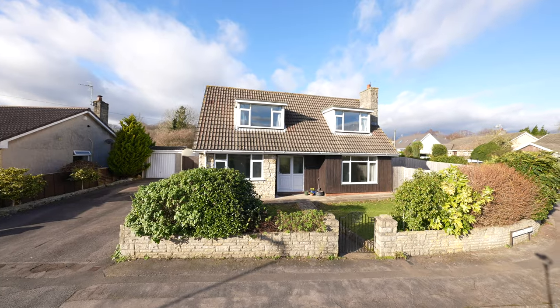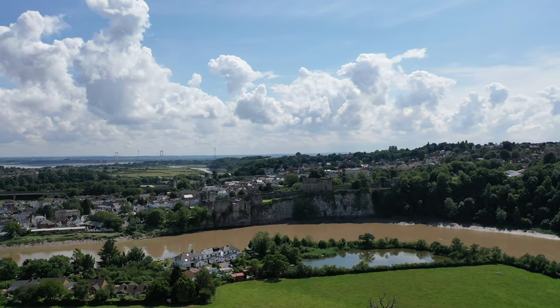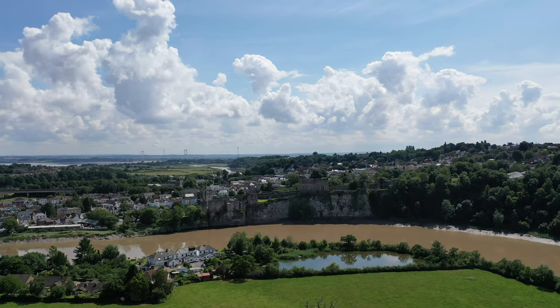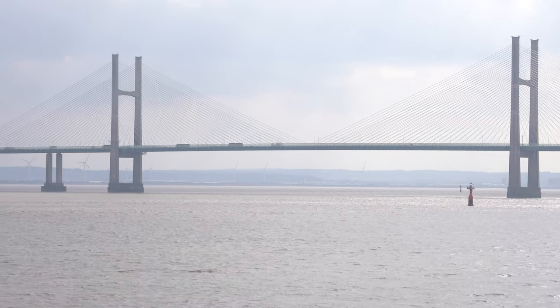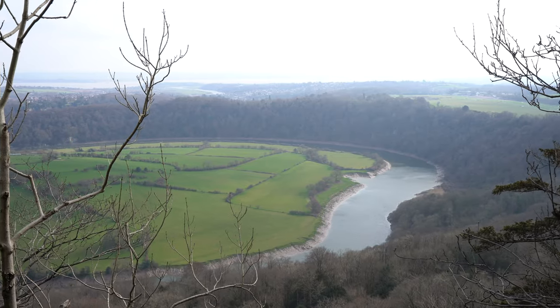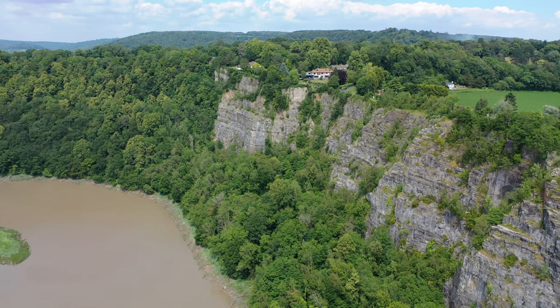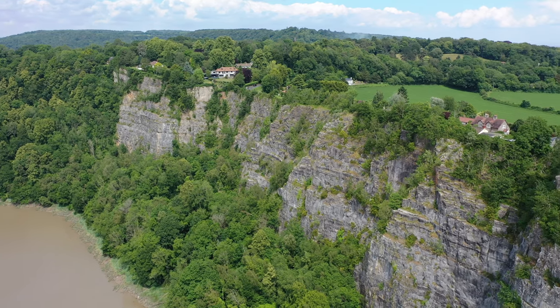The village offers a range of amenities, including a shop, butchers, as well as both public and private schooling. The market town of Chepstow is just a short distance away, offering a range of further amenities, as well as great transport links via the M48 to Bristol and London. The village is also located on the fringe of the Wye Valley and the Forest of Dean, making it ideal for the outdoor enthusiast with access to off-road footpaths just a short distance away.